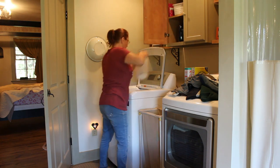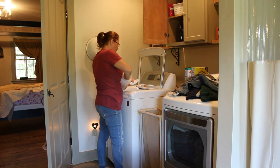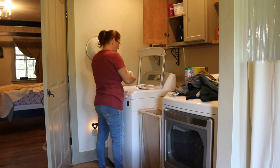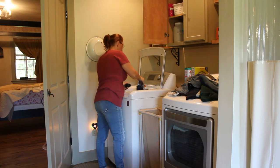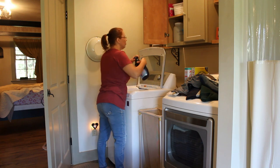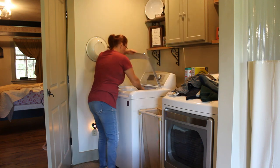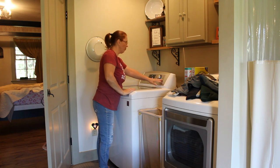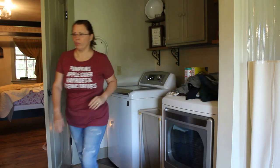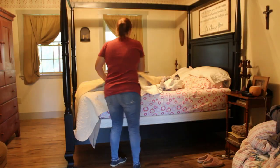I never buy laundry soap. I always make my own, and I do have a video, so I'll link that above. And for fabric softener, that's not actually fabric softener. That is white vinegar. I love using white vinegar. I love especially how it makes my towels so soft and fluffy. And it takes odor out of clothes as well.